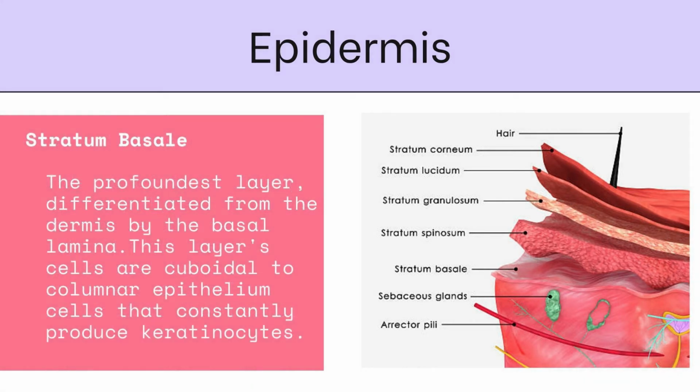The stratum basale, or the basal layer, is the profundus layer and is differentiated from the dermis by the basal lamina. These layer cells are cuboidal to columnar epithelial cells that constantly produce keratinocytes. This layer is connected to the basement membrane by hemidesmosomes.